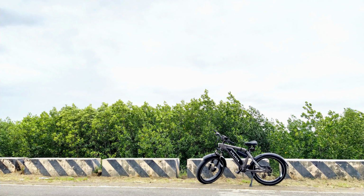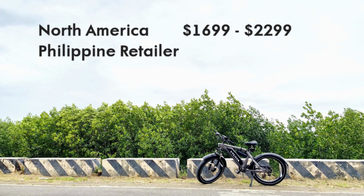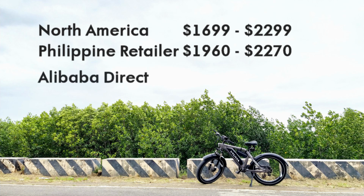Now, for my Vtuvia SN100 e-bike, the North American market listed this around $1699 to $2299 US. Here in the Philippines, there's a retailer that sells a pro version of this e-bike with a larger battery and upgraded components for about $2,270 US. I bought my e-bike directly at the supplier, and guess what?